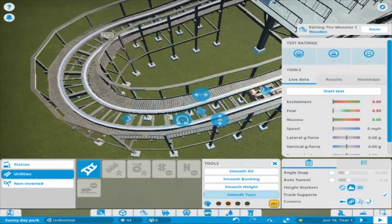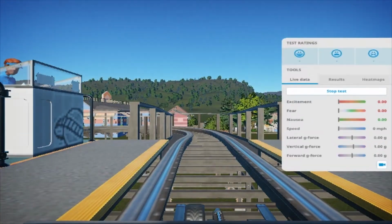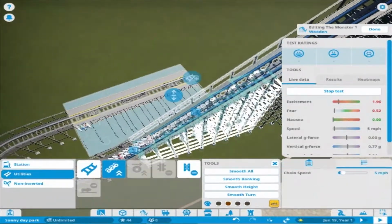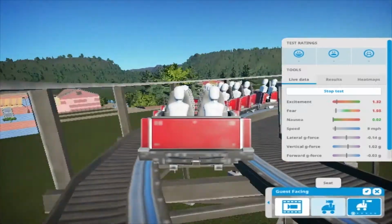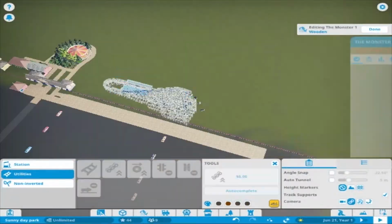I finally ended up getting, I believe, what's good enough for the coaster itself. This first round didn't turn out so well, but like I said, it went through many changes and phases. Let's see here. We can see the coaster building up.